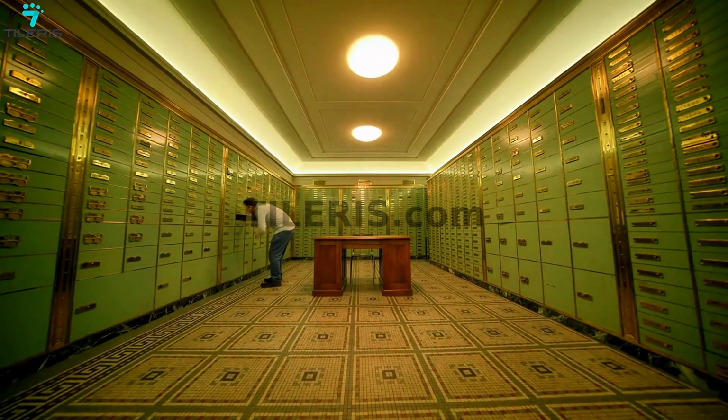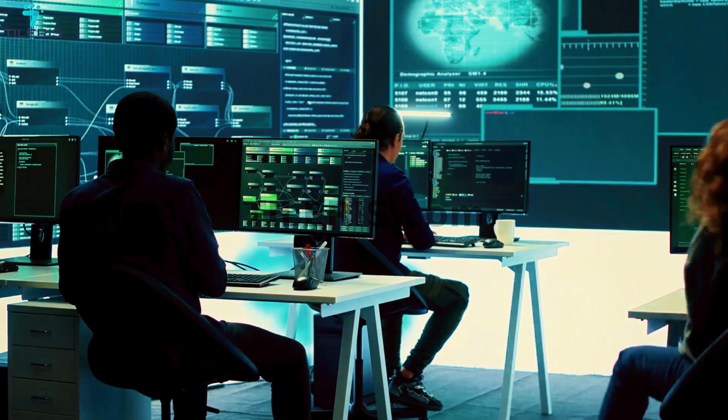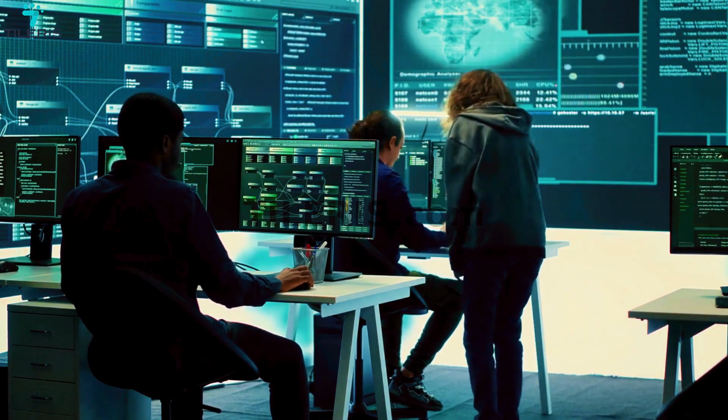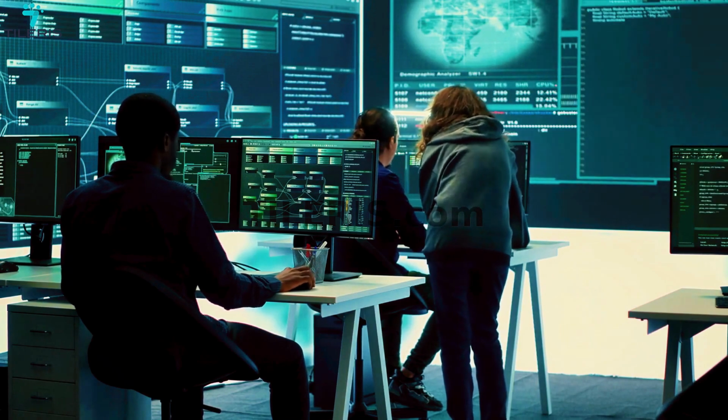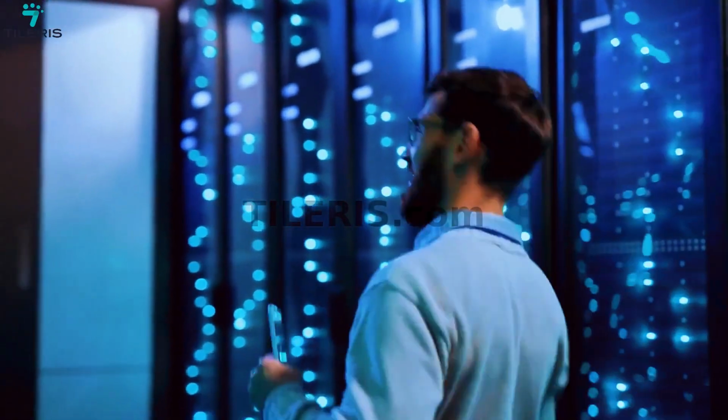Build in strong, secure backup procedures that don't rely on hope or convenience. And most importantly, create a culture of awareness where encryption is seen as a shared responsibility, not a technical nuisance. Because at the end of the day, encryption is only as strong as the way you manage it.